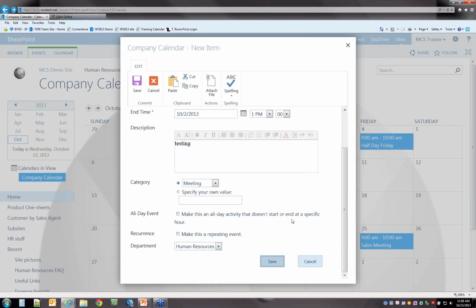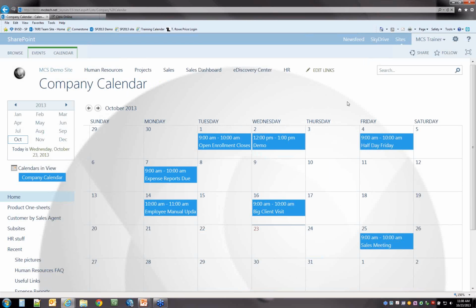It's going to be a human resources event. Hit save, and it'll come back up on the calendar for that. So this could be a company calendar. It could be a project calendar. It could be a department level calendar. It could be a lot of different kinds of calendars. But it's fairly easy to interact with the site and make adjustments to that.